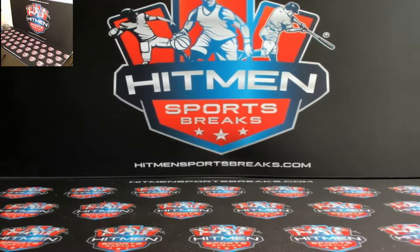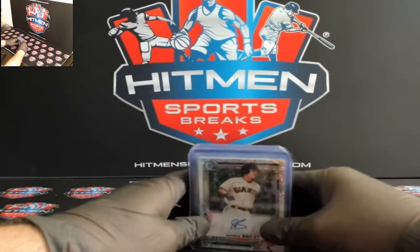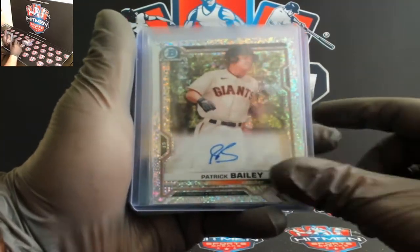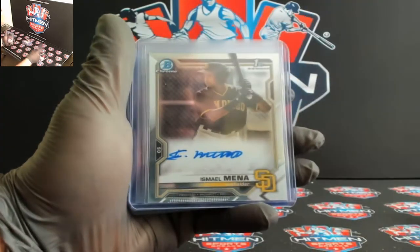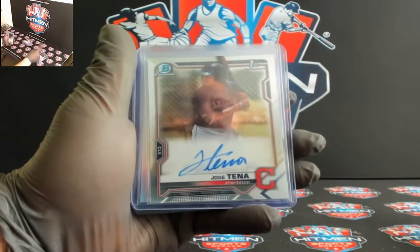All right, guys, I'll do a recap of the autographs for you real quick, in case you missed any or if you need to see them again. So we have the Patrick Bailey, 208 out of 299. Brainer Bonacci. Adesino Reyes, 96 out of 250. Ismael Mena, the Padres. Santana, 116 out of 250.